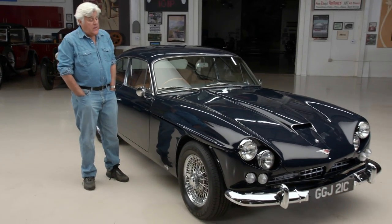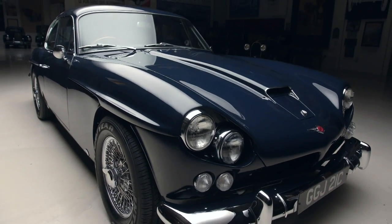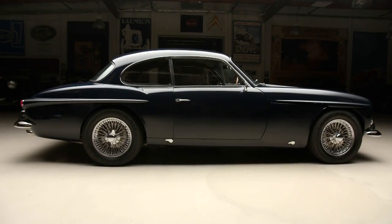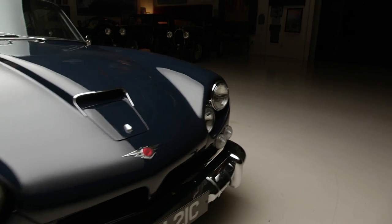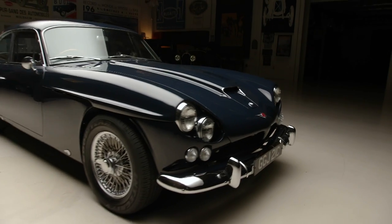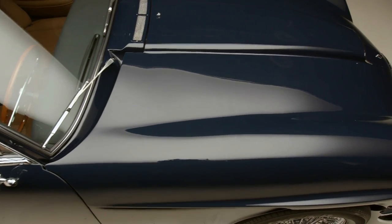The car we're featuring today, my 1965 Jensen C-V8. This is a car I've sort of been looking for the last 10 or 12 years. They didn't really sell too many of them here in America. It's a fascinating automobile. It's a hybrid, but it's a hybrid in a different sense of how we think of a hybrid now. This comes with a 383 Chrysler V8, and that's the way it left the factory.